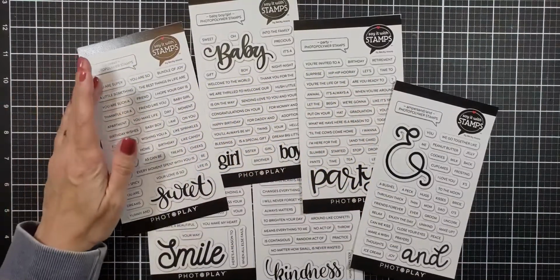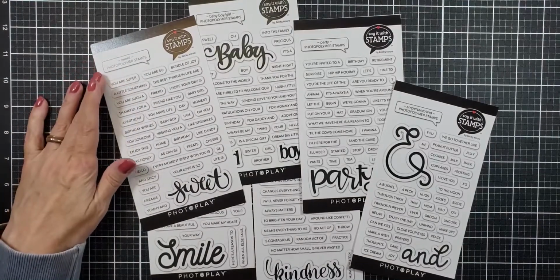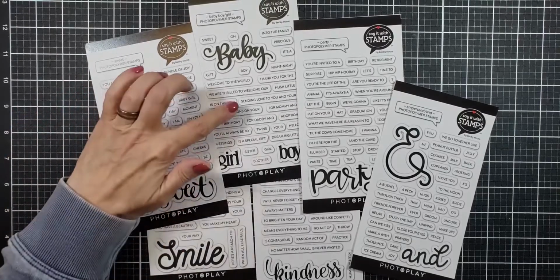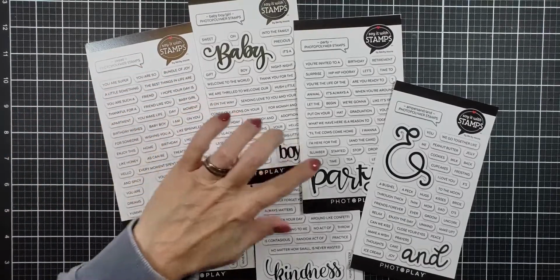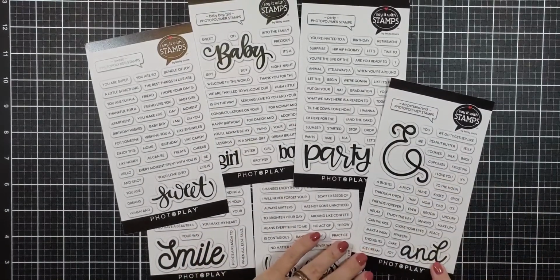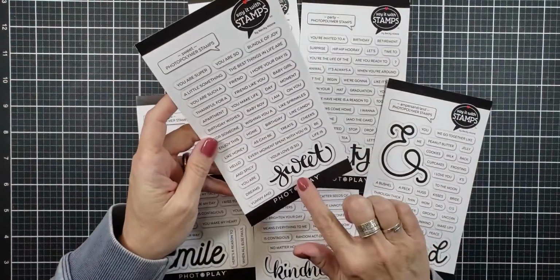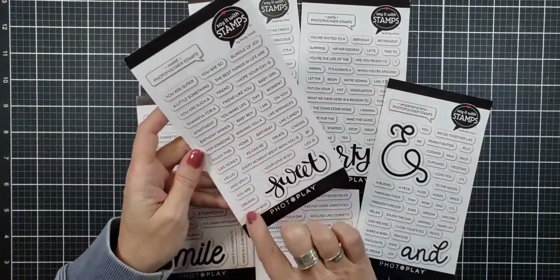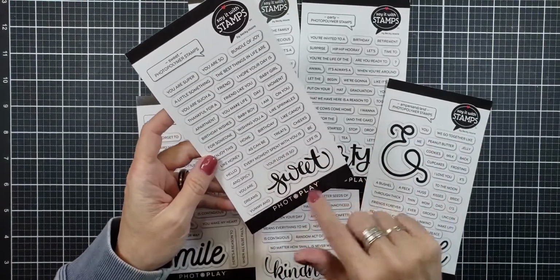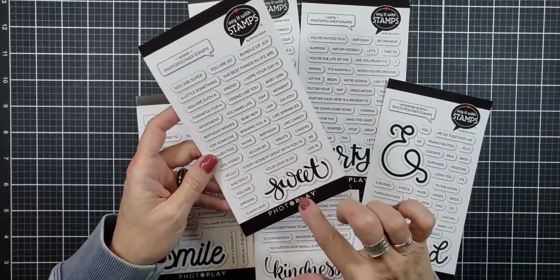Our prompt word family has grown by 6, and this collection is now up to 24 word stamps and dies. In this release, we have added the words sweet, smile, baby, girl, boy, party, kindness, and an ampersand, and the word and. As with all of our prompt stamp words, the main word can stand alone or be used in conjunction with all of the sentiments that are on the same stamp set. Some of these phrases will stamp before the word, some after, and some before and after.